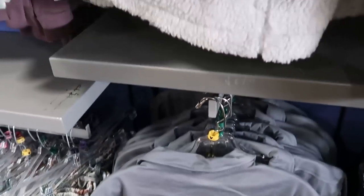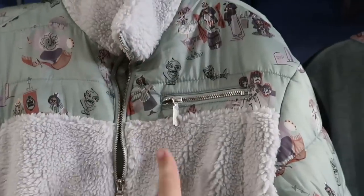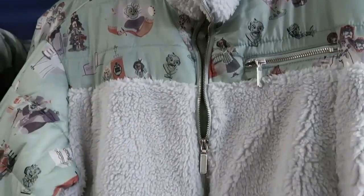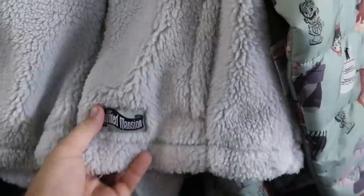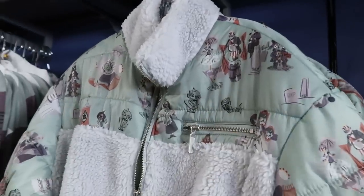And they do also have these really nice heavy Haunted Mansion winter jackets. This is a full zip. It has a zipper compartment on the front and all of the Haunted Mansion characters all over the place. This is really fuzzy on the front. And you have the embroidered Haunted Mansion patch. These are $35, markdown from $80. They have that in a lot of different sizes.